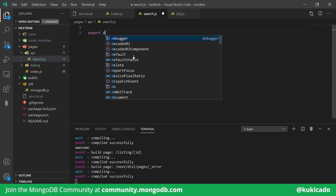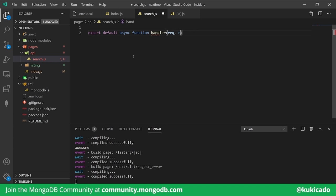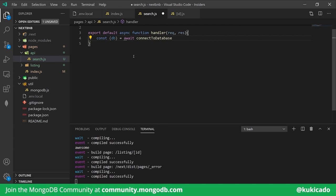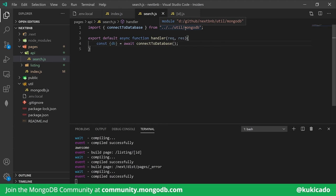We'll say export default async function, and it's just going to be our handler that takes in a request and sends back a response. The first thing we're going to want to do is connect to our MongoDB database, the same way we connected in getServerSideProps and getStaticProps. So we'll get our database by calling connectToDatabase, and we'll have to import this from our MongoDB utility package. So we can use this same call in both the API routes as well as the Next.js route.